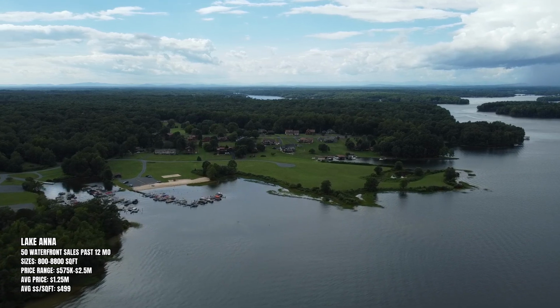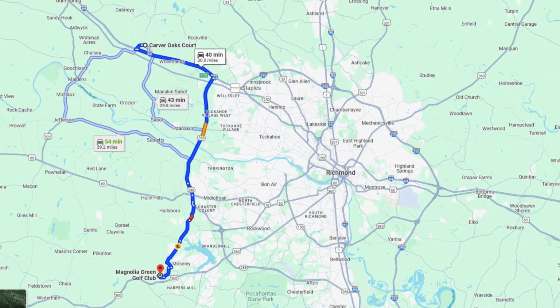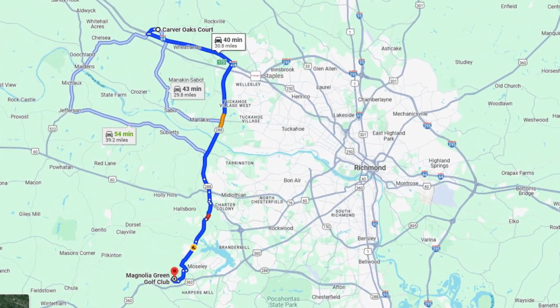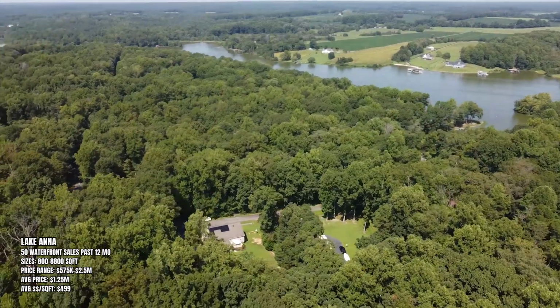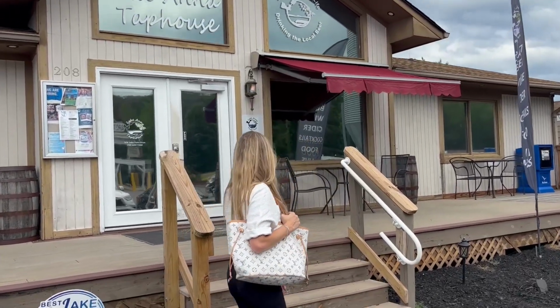Since Sarah and I live further west in Goochland County, parts of Lake Anna are actually closer to us than some of the southern Midlothian and Moseley neighborhoods that we routinely work in. We have both worked and played at Lake Anna, and we had a blast visiting it again to get some new drone footage for this video.